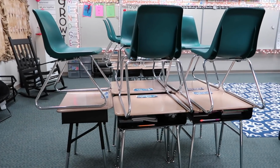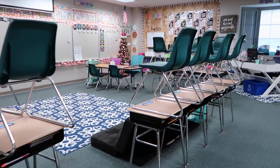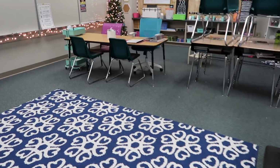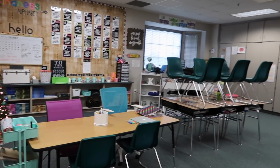Then the last thing is just kind of the setup of my room. I have them in groups right now. I've done different things, but this is kind of what's working for me right now. And from the front of the room, this is what you see.